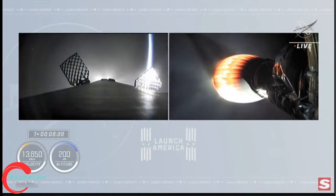Entry burn complete. We're down below 35 kilometers, continuing to look good on the first stage, heading to the Atlantic Ocean for a landing on the drone ship. While second stage is less than a minute away from cutoff. Stage 2 in terminal guidance. Shannon called out at the back end of the stage 2, a few seconds until cutoff. MVAC shutdown.